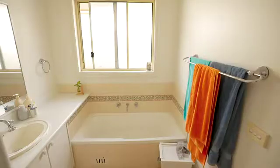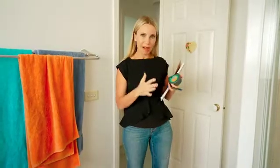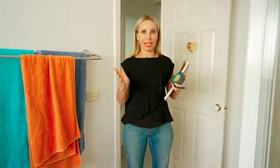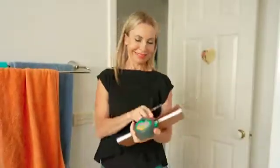Does everything make sense? Anita has told me she wants a toilet, separate shower, a bath, and a bigger vanity. You know what that means, don't you? A redesign. Yes. Hey Anita, I've got your layout worked out, got some really good ideas.